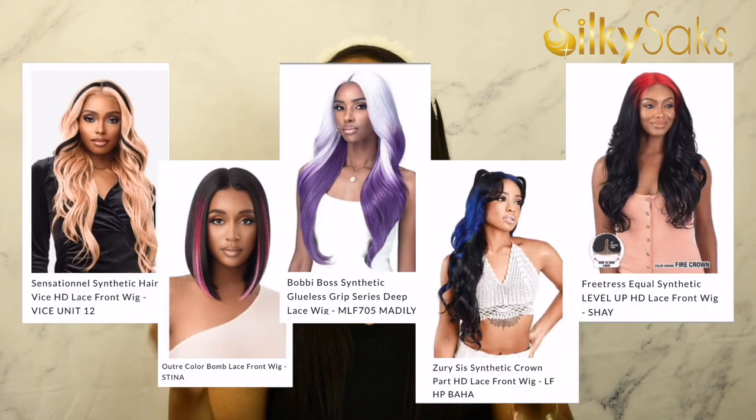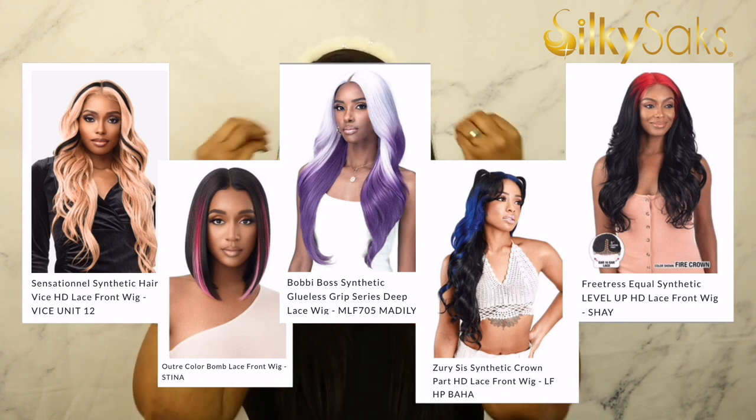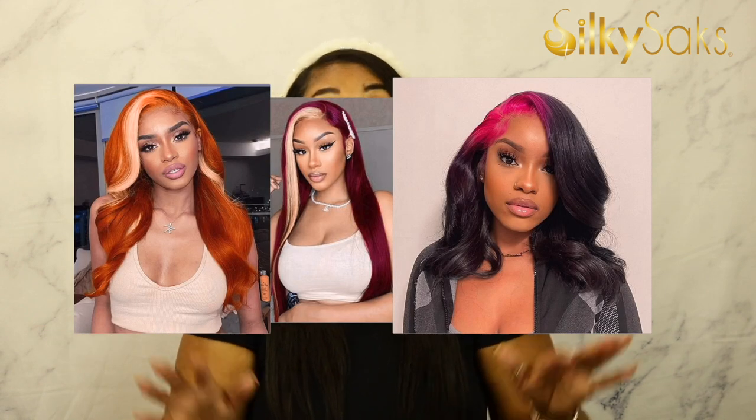Now, speaking of color, this brings us into our next trend, which was super popular this year and all seasons and carrying on into winter as well, is the play on color, you guys. Whether it's those skunk colored in the front, whether it's two-tone, half and half, the play on color wigs are super popular, not just with synthetic wigs, but also with human hair as well. These wigs have become really popular, and they're doing it in all kinds of different ways.